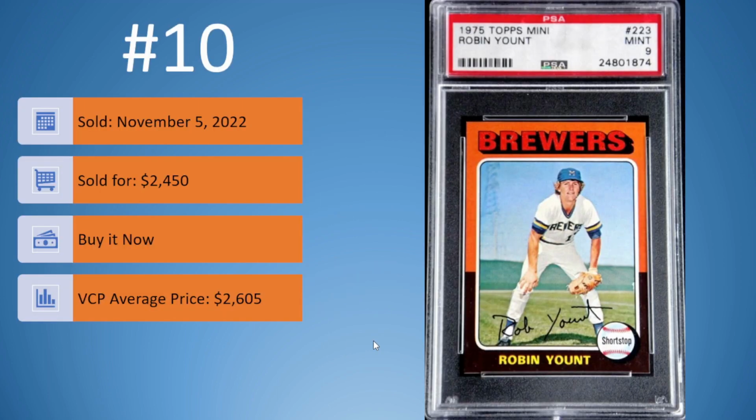All right, on to the top 10 list from the 1970s. Starting off at number 10, we have the 1975 Topps Mini Robin Yount rookie card in a PSA 9. Maybe a little bit off-center left to right, but otherwise a perfect looking card there. This one sold on November 15th for $2,450. It was a buy it now, just slightly under the VCP average price of $2,605. In a PSA 9, there are 80 copies and there are 10 PSA 10s.